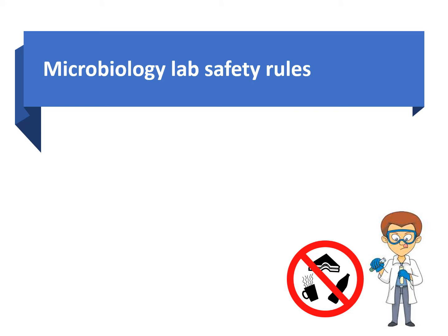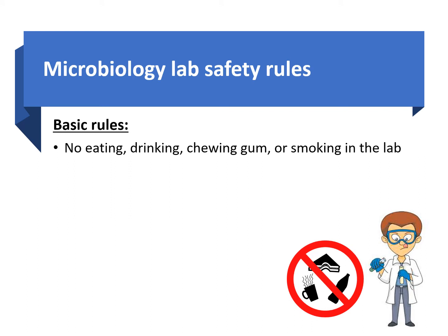Some of these basic rules that we have to follow in a microbiology lab are the following. No eating, drinking, or chewing gum or smoking are allowed in the lab. That's because we are always handling microbes, and those microbes are alive in the microbiology lab, and therefore you do not want to contaminate your food with those microbes.